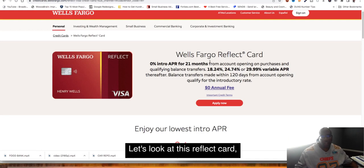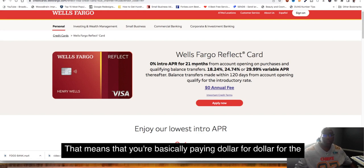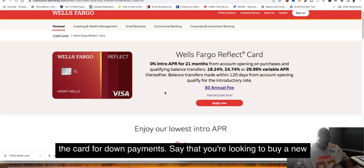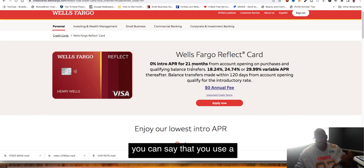Let's look at this Reflect card, the Wells Fargo. It's 0% interest for 21 months. That means that you're basically paying dollar for dollar for the first 21 months on balance transfers and purchases. So say that they give you $15,000 and say that you were trying to use some of the card for a down payment. Say that you're looking to buy a new car or something for your business or whatever. You can say that you use $5,000 for the down payment.